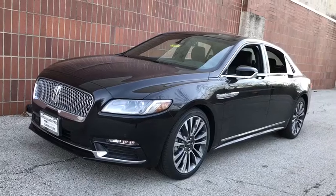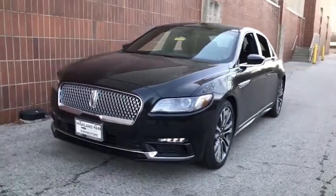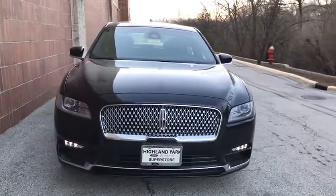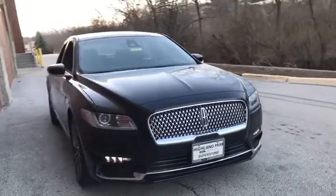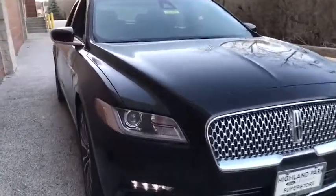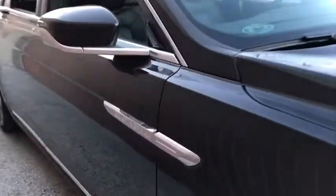Take a ride in the 2020 Lincoln Continental. The Continental is synonymous with the flagship of the Lincoln brand. Lincoln Continental delivers comfort and technology in a stylish, full-size package. Packed with technology, computer electronics are applied to nearly every facet of the driving experience.